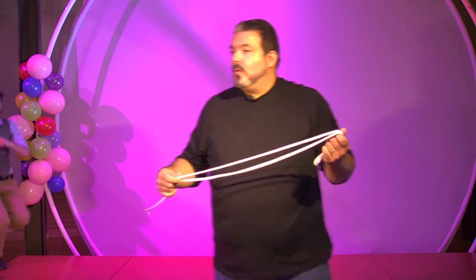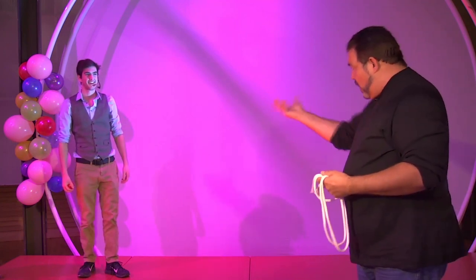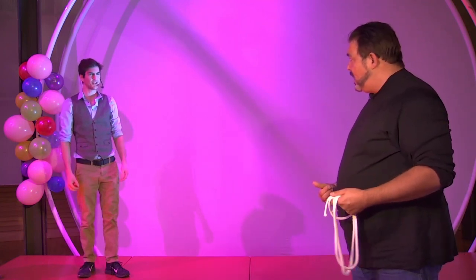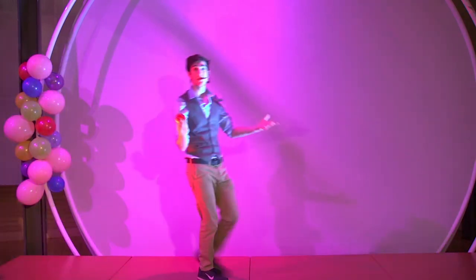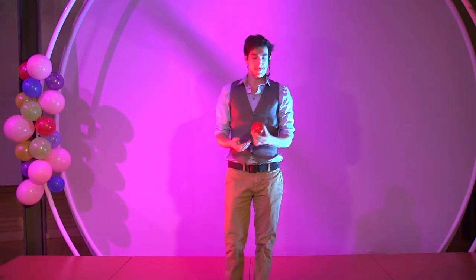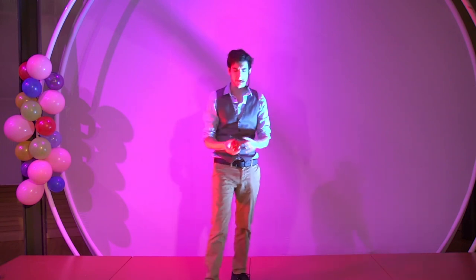The world's oldest magic trick. Well, actually, I think juggling might be older than magic. No. You think juggling, throwing stuff, is older than magic? Absolutely. Well, all right, show us what you got. Okay. I am a juggler. That means I throw things. That's about it. But it's old. People have been throwing things for centuries.